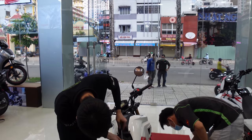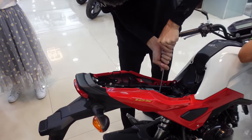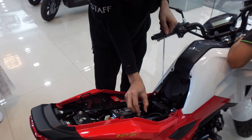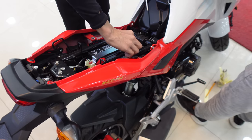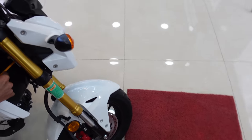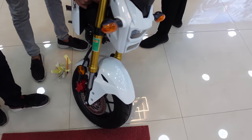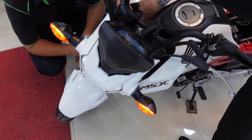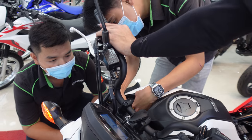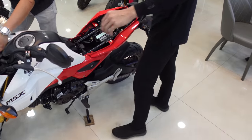All right, so now they're hooking up everything. They went and got a brand new one from the warehouse. They brought it over. They had me verify it was new, check the numbers. You can tell the chains never even moved. So now he's hooking up the battery, putting in the fuse. This thing's never been turned on except for at the factory when they tested it. That's generally how they do it here. Attaching a VIN number, maybe. See, now we got power. You just check the power. Check to see if there's spark. I don't think there's gas in it yet.